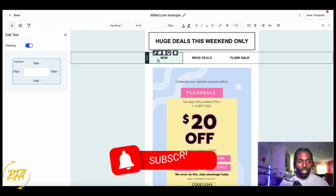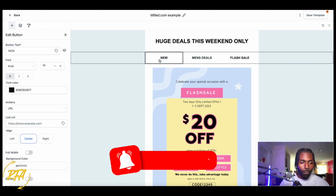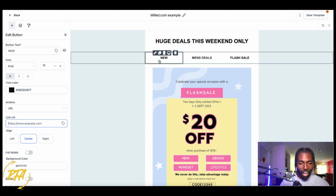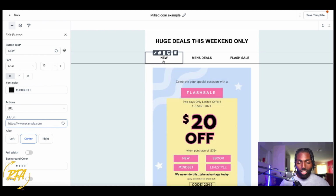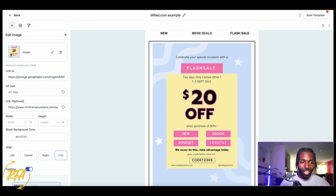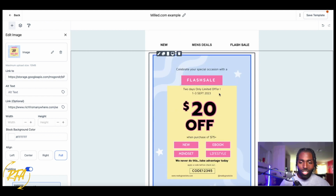And then what I've done is I've added a few buttons. New, men's deals, flash sale. I've added a few different buttons, and when you click these buttons, you have the ability to actually add a link that the button will take them to. So on your website, if you have new arrivals or something like that, you can simply add that link right here. Then when your customer clicks this, it's going to take them to your website. Same with men's deals, same with flash sales. And then what I've done is I've simply added that image from Canva to my email. Easy as that. And now you have the same type of marketing.